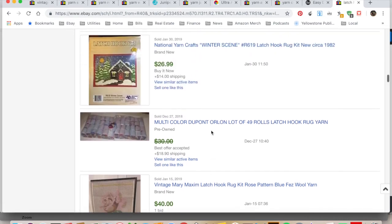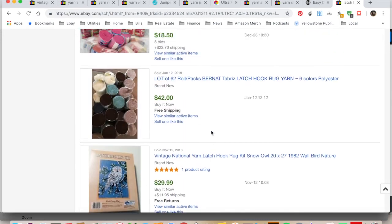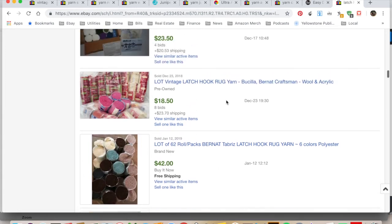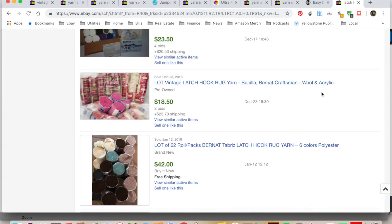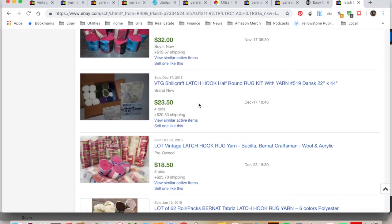If you can find the yarn in enough quantity, then sometimes people will make their own latch hook rugs. The important thing on this is to look for wool again. Sometimes acrylic does okay. It's not going to sell as well. The wool will do all right.